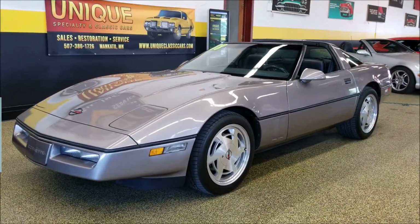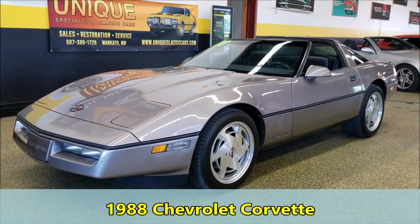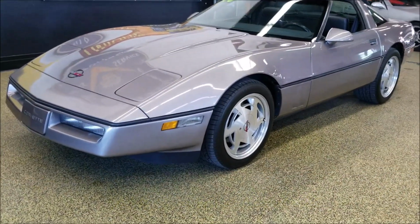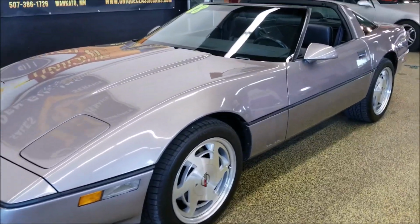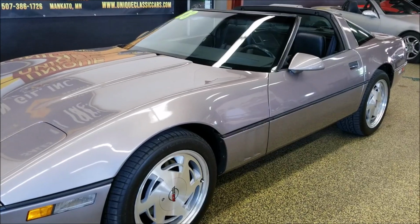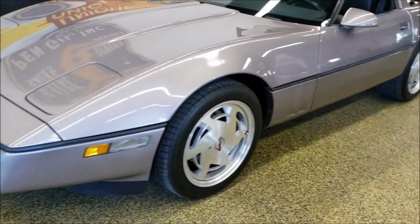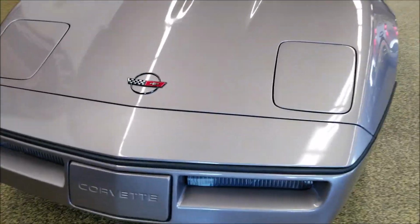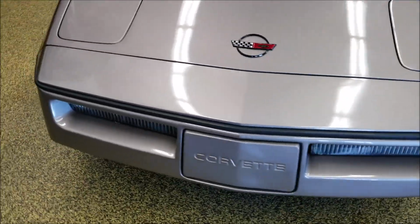Check out the latest Corvette here that's been traded in at Unique: a 1988 Chevrolet Corvette in gray metallic. Very few of these were made in this color, actually only 644 of them. This particular car has a little over 34,000 miles is all. Extremely clean, well taken care of car. You can tell it's been adult owned. There are no accidents indicated on the Carfax, which confirms the miles.